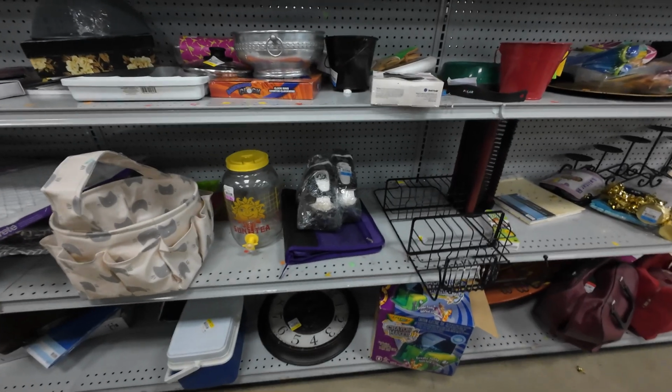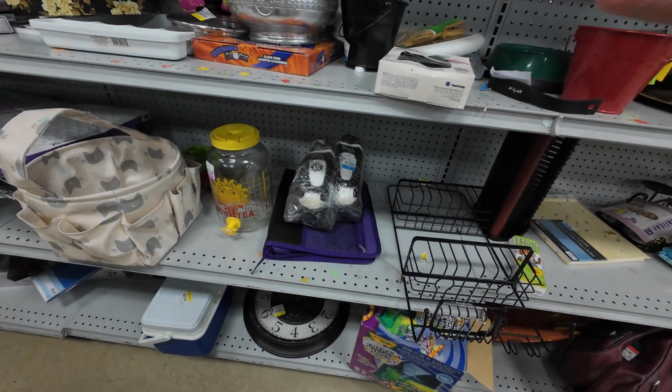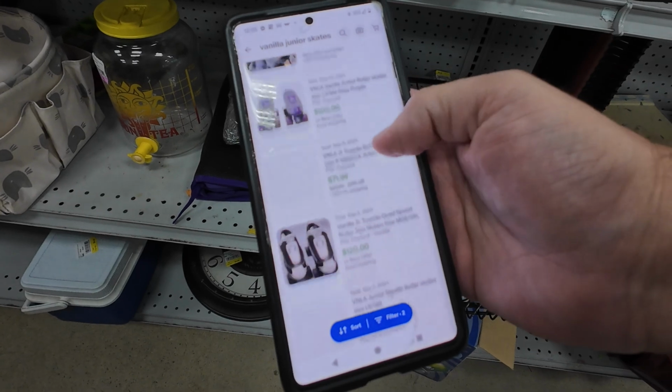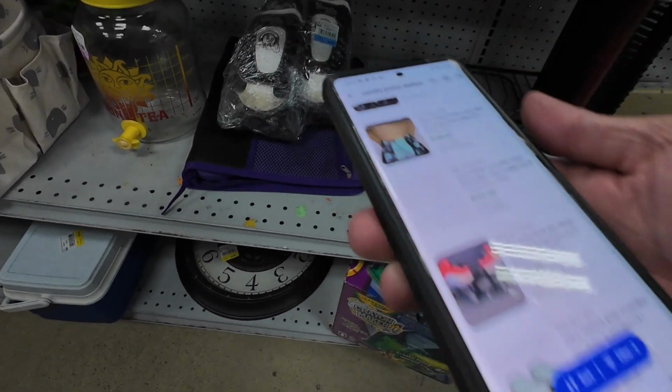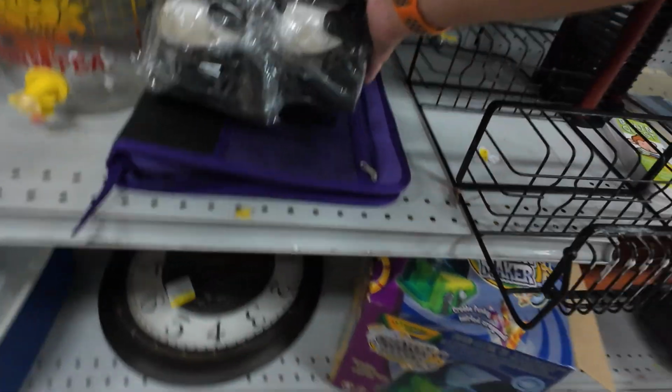All right, so this is kind of crazy. I was looking at these skates right here, pulled them up, and there's like 30 listed, and only 16 have sold, but look at what they're selling for. Pretty young, that's them right there, 120 bucks. They want $6.99. I guess I won't complain about those high prices.